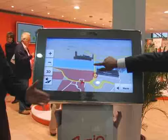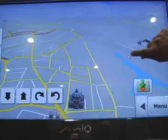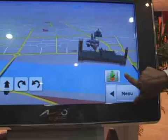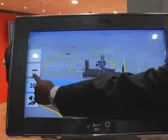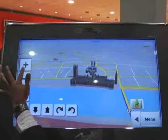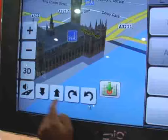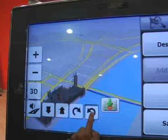Iwan van Nende, our product manager, will show you briefly the features of the 3D landmarks. Now you can see the UK. We are in London. You see the landmarks, which are real pictures of the buildings. We have about 1,000 landmarks spread over about 30 countries within Europe. On top of the 3D landmark feature, we also have the elevation mode, which we will show you later on.